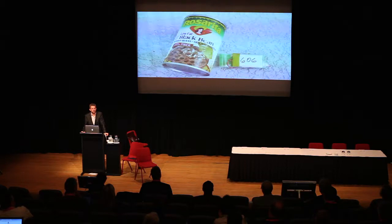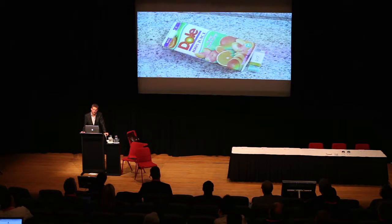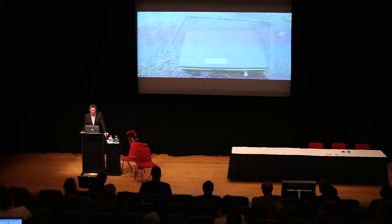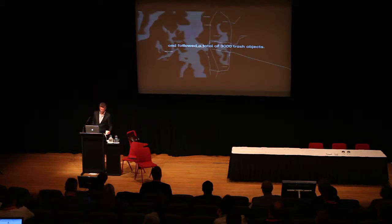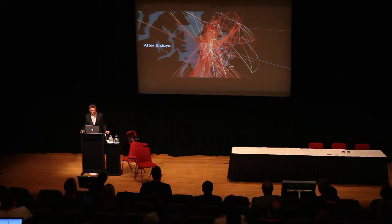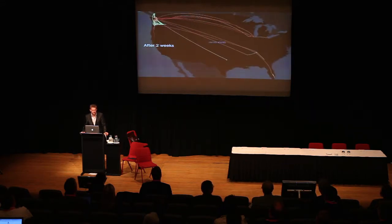Here you can see the first deployment, 500 volunteers, 3,000 objects, every possible thing. And then we started following them. Here you can see the day of deployment. After a few days, you see the main landfills next to Seattle. But then a big surprise, how far some stuff was traveling. Sometimes in crazy ways. Look at the trace that went to Chicago and then to Baja California.